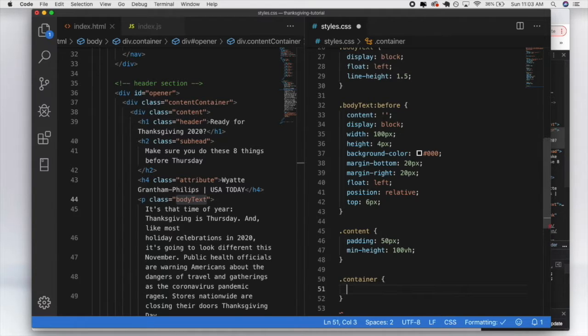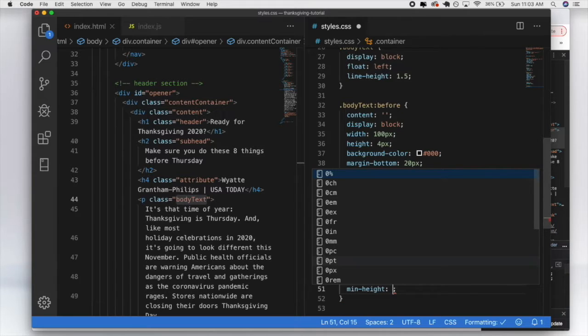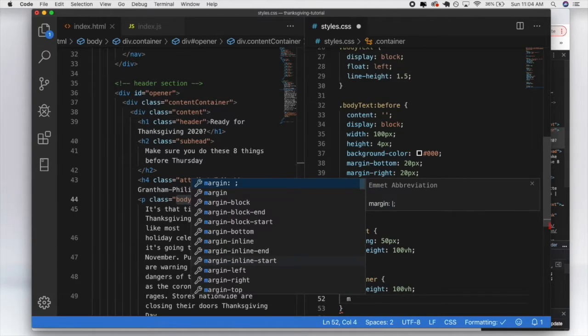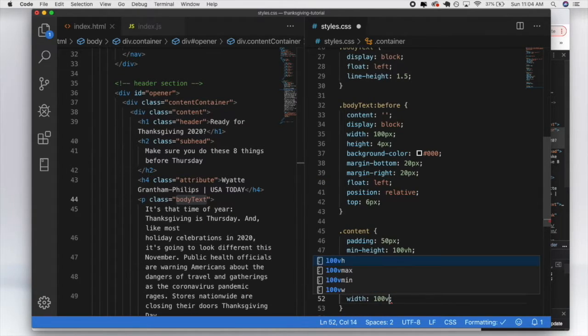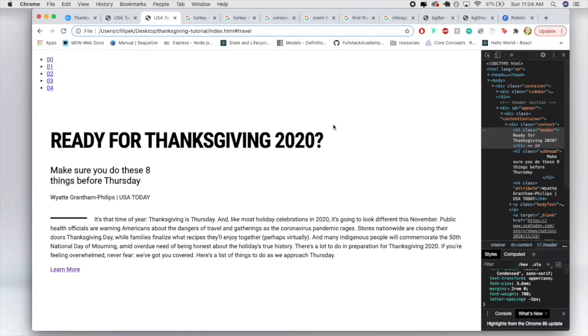And let's give this as well, just for extra measure, a min height of 100 view height. And min, I guess just a width in general. We could do min width, a width of 100 view width. Cool. I don't think much should change with that. All right, I think let's move on to the sidebar next. Yeah, we definitely look at the padding. And we still have our learn more button down there. Great.